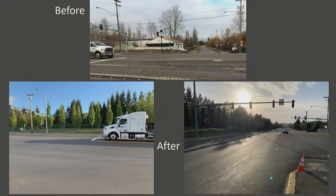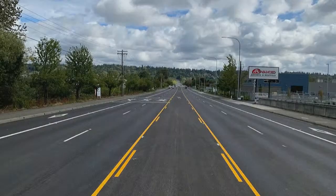I put a little before and after slide. It's not quite the same angle, but this is the same intersection. This is 77th, and you can see what it looked like before and what it looked like after. It's much cleaner, and it really made a difference there. And there's another truck in there. This road does get a lot of truck traffic, which is why it needed the overlay so badly. And here's a picture of the final product.